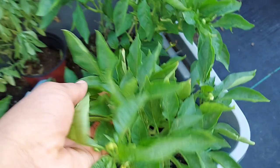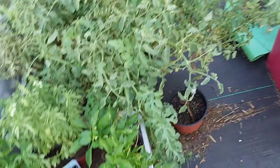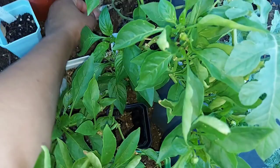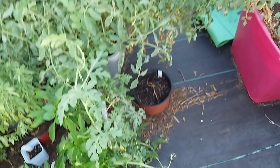Oh, I almost forgot about this. I even have a watermelon back here still growing, and it didn't do anything all summer. I put it in the later half of the summer, and this is the yellow doll watermelon right here.